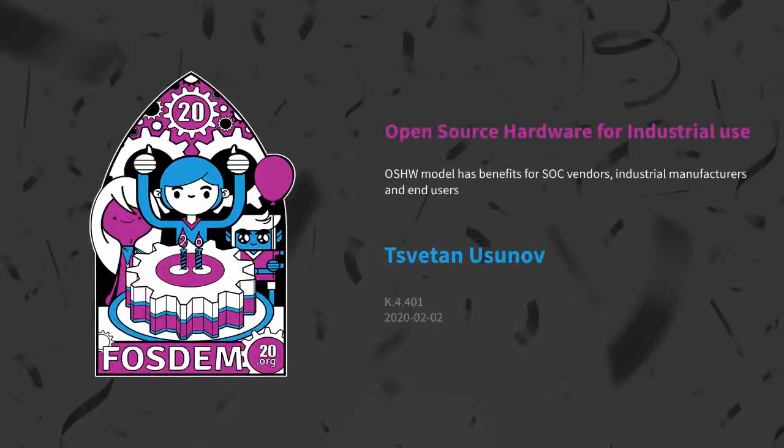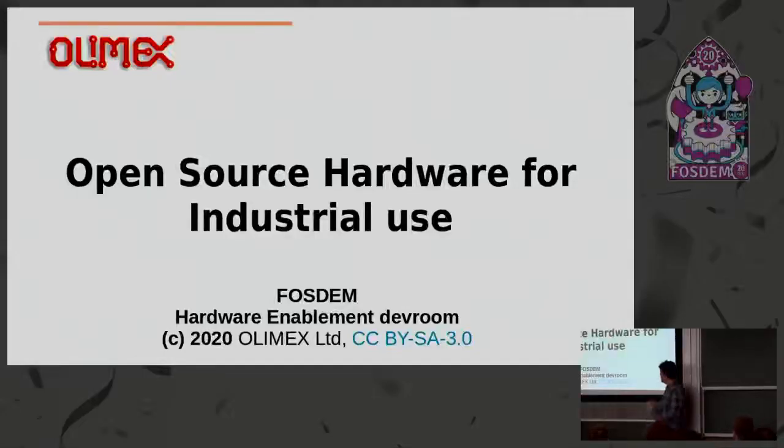Cool. So today I will talk about open source hardware in industrial use. And I will try to convince you that open source hardware and industrial electronics are a pretty good match.